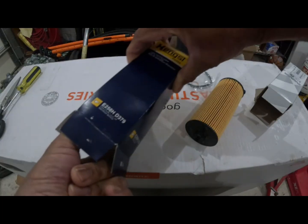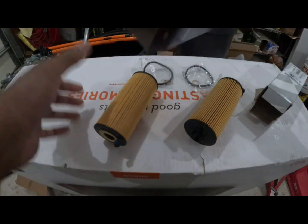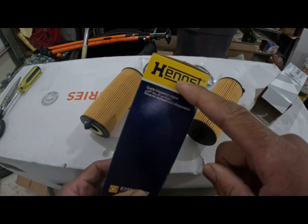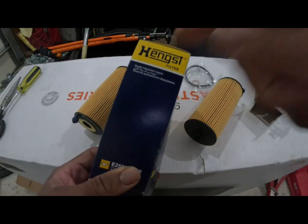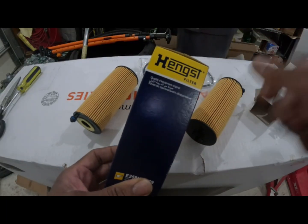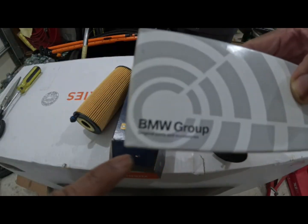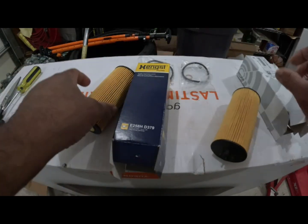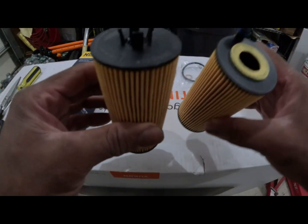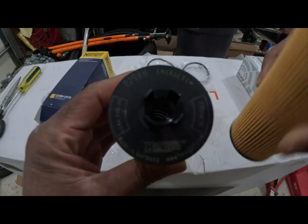Inside Amazon, you got washer, filter. Now I'm saying Amazon, but this is the company that makes the filter. H-E-N-G-S-T, Hengst, okay? That's the name brand manufacturer for the filter. OEM. Not BMW. BMW doesn't make filters. $32, $16. The only difference is, see, it says it right there, Hengst.